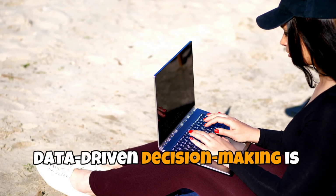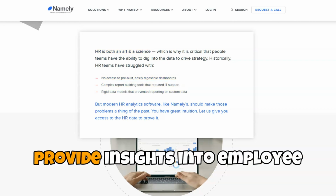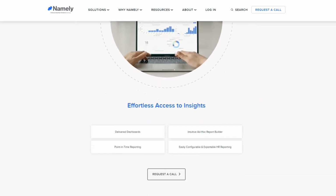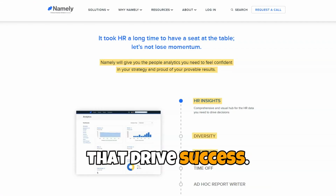Data-driven decision-making is essential for modern businesses. Namely equips HR teams with powerful analytics and reporting tools that provide insights into employee performance, turnover rates, and overall workforce engagement. By harnessing this data, organizations can make informed decisions that drive success.